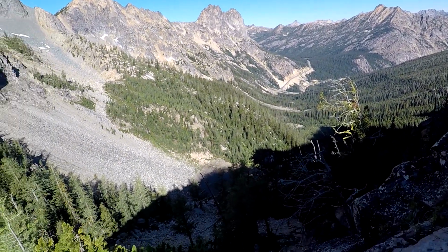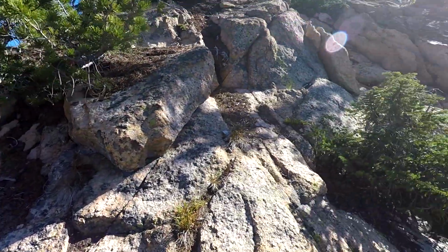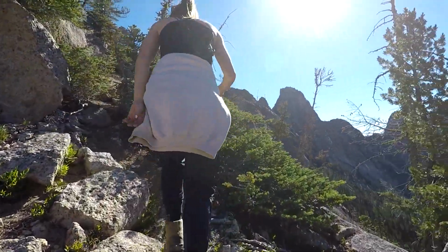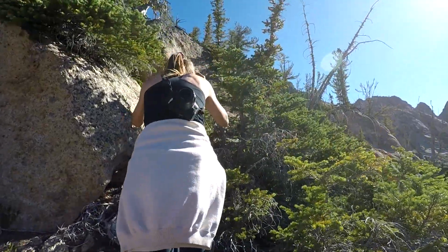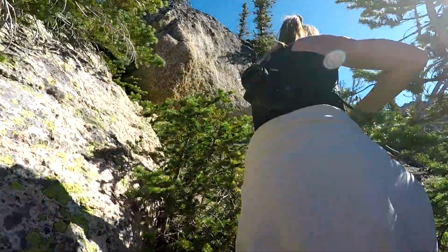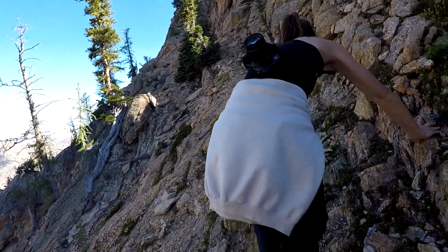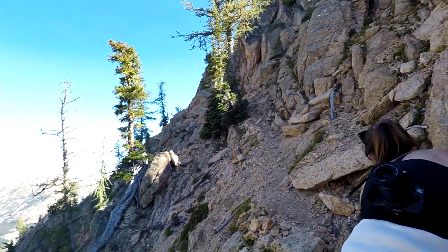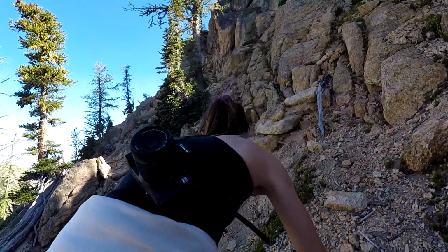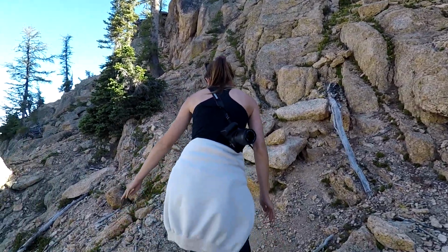Oh my god. That's a cliff edge right there. Yeah. Let's make it to the top. Just trying to kind of keep something on both sides of us. Maybe some trees too. Not right on the edge, you know. Oh, take your time. I am right behind you. I'll grab you if you slide, I promise. You're good. About there.